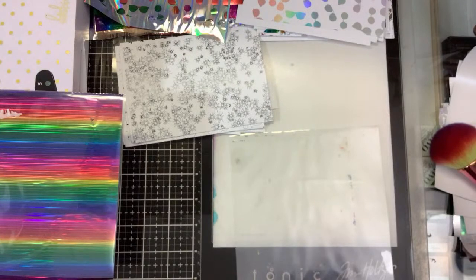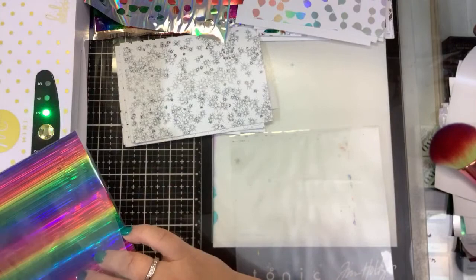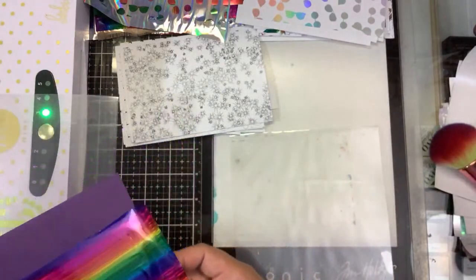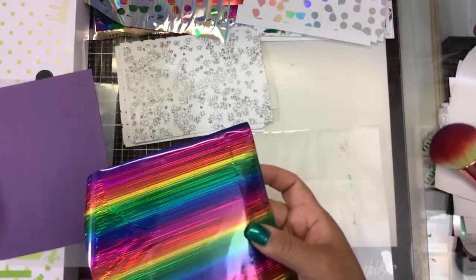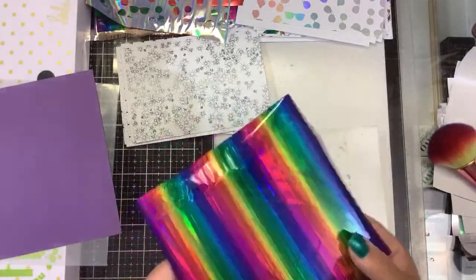Can you foil acetate and vellum through the mink? Yes, you can, Millie. Yes, ma'am. The mini mink has a 6-inch opening. The larger mink has a bigger opening. Is it 12 inch? It's 12 inches, so you can fit scrapbook pages through there. So you can do either one.